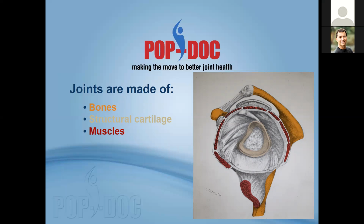And that's called the labrum in the shoulder. And there's also a labrum in the hip. In the knee, it's called the meniscus. So this structural cartilage is very important. It has a lot of nerves in it. It also deepens the joint to give it more stability. And it also is a shock absorber.